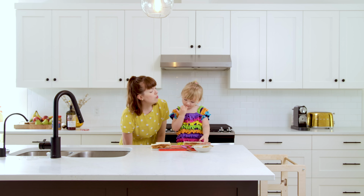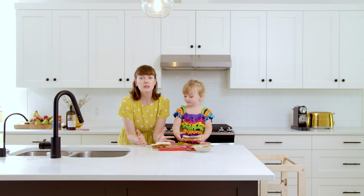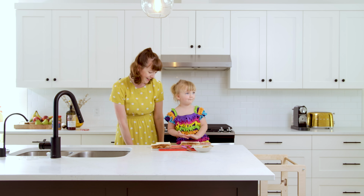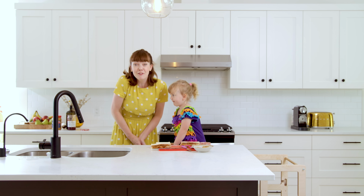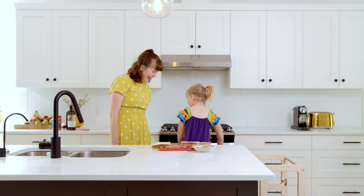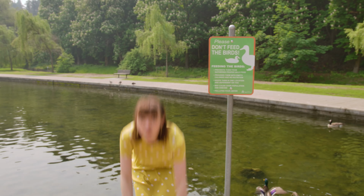Millie, thank you so much for helping me make these beautiful, delicious, delectable, delightful peanut butter and jelly sandwiches. And we used up all that bread that we were gonna feed the ducks. It was perfect. Thank you, my friend. I'll see you very soon, okay? Okay. Bye-bye. Did you have fun in Kiki's kitchen?